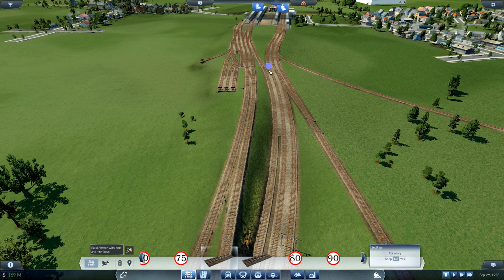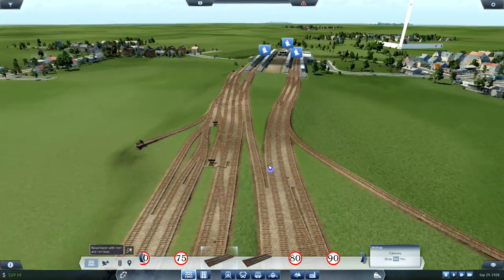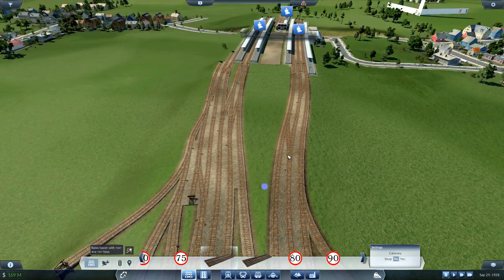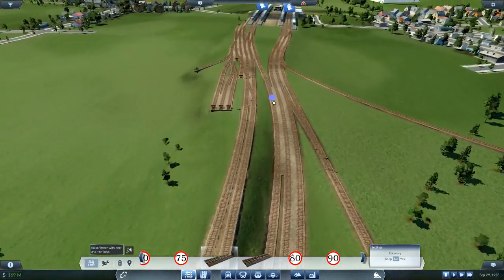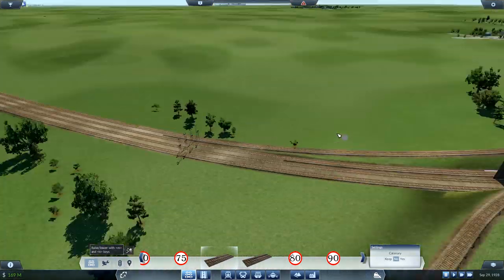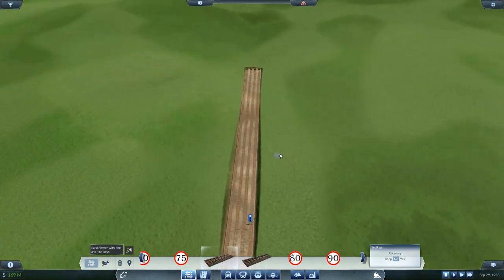Well, that's how you get over there. I feel like there's a crossover missing somewhere, because this should be bi-directional. This should be two-way somehow. Maybe? I don't know. We're going to have to look at the map. We will figure this out, and we'll have it running just like the real thing.